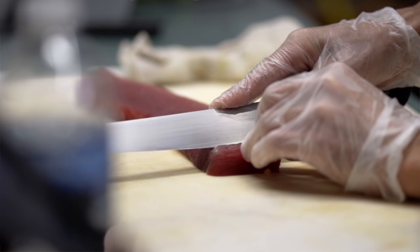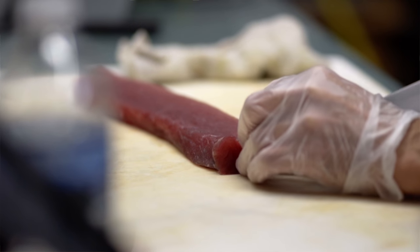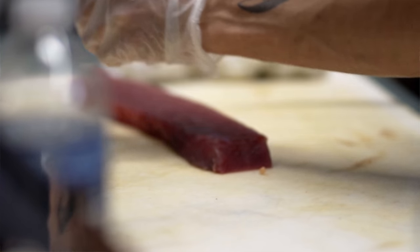One of the reasons I absolutely love eating their sashimi here is because the fish is just absolutely so fresh. Like, I didn't get a chance to actually get a picture of it earlier, but they were literally bringing out, like, I think it was tuna. I'm pretty sure it was tuna that they just brought out. So it's been a while since I've had this, so I don't know.